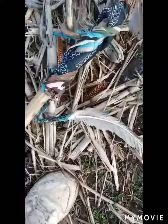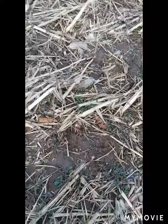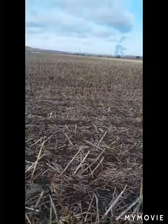This field's trashed. But there's water washes in it. We got 4 inches of rain last week, and then some more rain since then. And the water just rushes off these little hills. You can't really see them in here. The cameras just don't do it no justice out here.